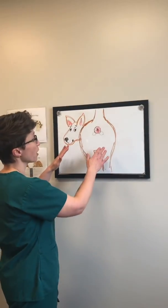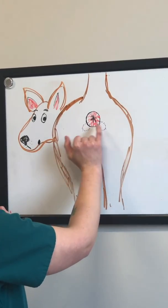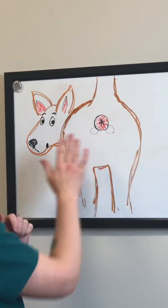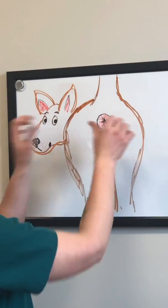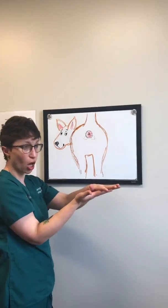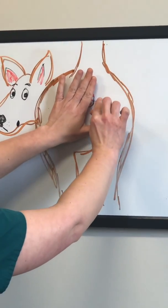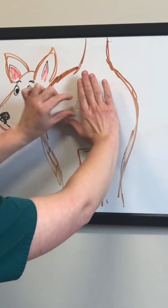So again, in this picture, we're looking at this dog's anus, and these little purple areas are the anal glands. They're at about, if the anus was a clock, 5 and 7 o'clock on their anus. So what you can do at home is take a baby wipe or a washcloth, something that you're only going to use for that purpose. You can put it over top and use your thumb and your forefinger and place gentle pressure on each side.